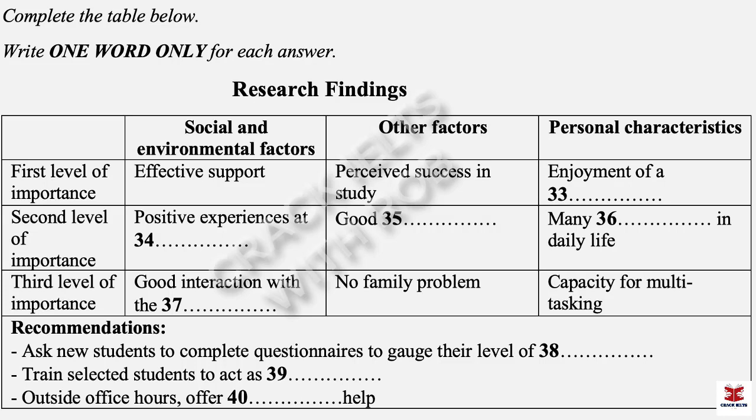At the second level of importance, in the first category, a sizable percentage talked about the fact that they had enjoyed themselves in school as an important social factor. In the second column, other factors, a number of people said that what was of most importance was decent health. This had a fairly strong influence on their persistence in their studies. And then under the heading of personal characteristics, there were quite a large percentage of respondents who mentioned they felt it was important to have lots of interests in their everyday lives. This gave them a depth and sense of perspective, which less persistent learners might lack.